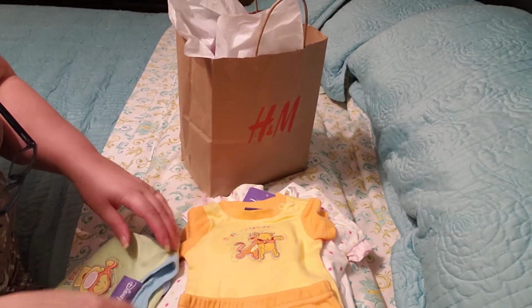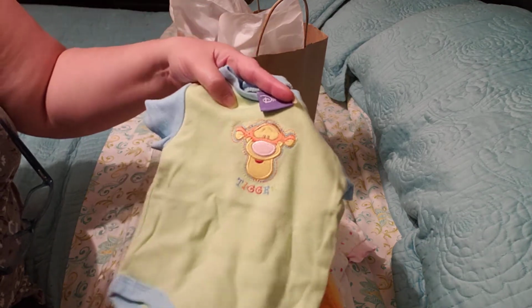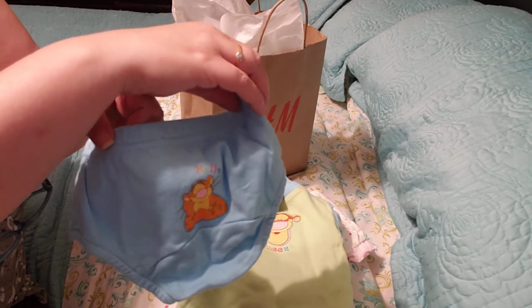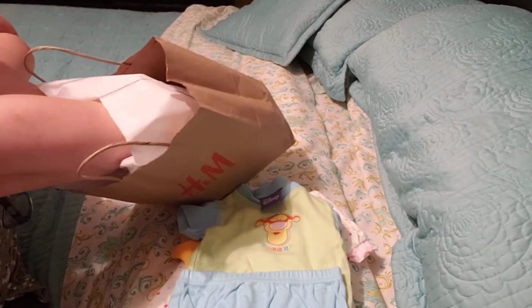It's the same type of thing, but a different color. So here is Tigger. And here is the diaper cover. And at the back says, "Hello." So cute, so cute.